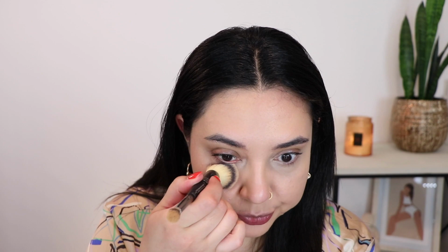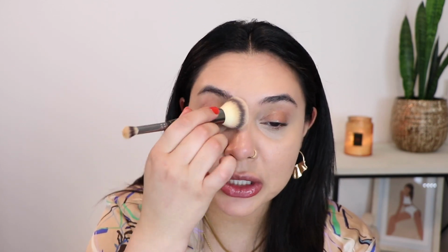It's a nice formula. I've really been into Clé de Peau lately. I've been trying out several of their products and it's a brand that I'm really becoming fond of. So you guys will see a lot more of that to come. I really like how radiant that concealer looks. Okay, so let's set this.